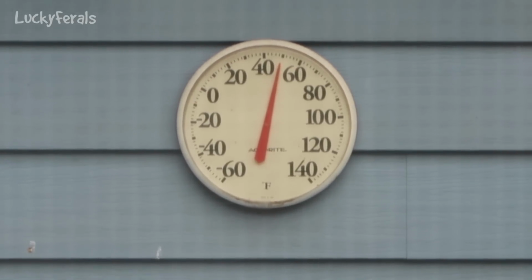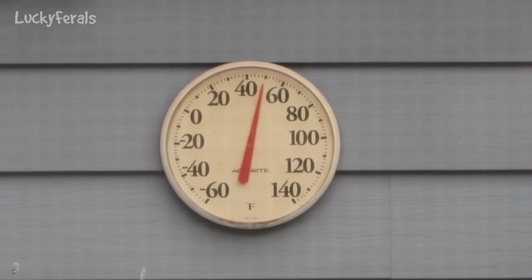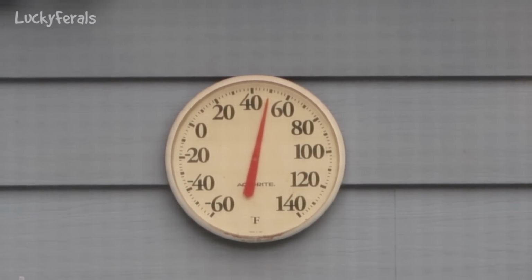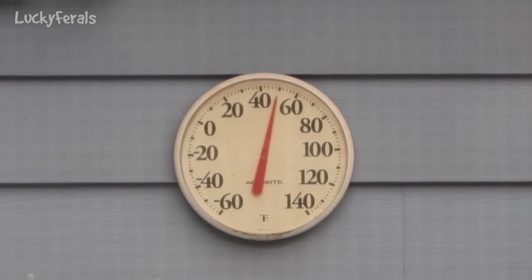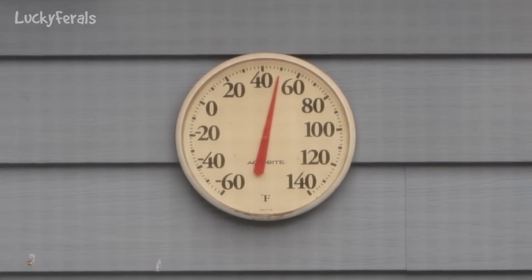It's 8:20 a.m. The weather app on my phone says it's 55 degrees out. And there is the thermometer on the side of the garage that says it's 50 degrees out. I'm not happy. It's too cold.